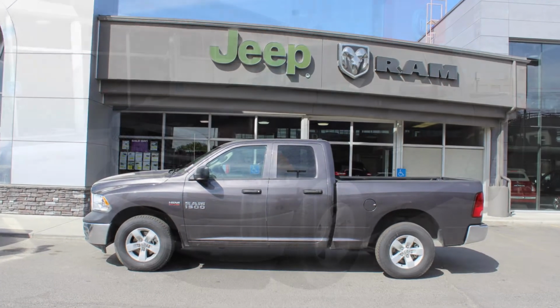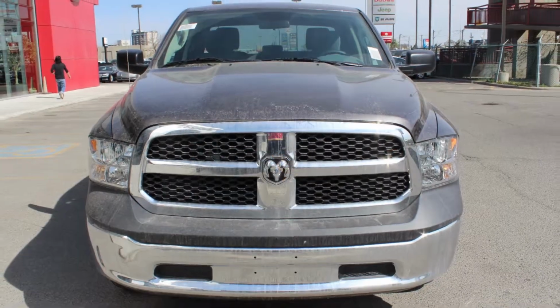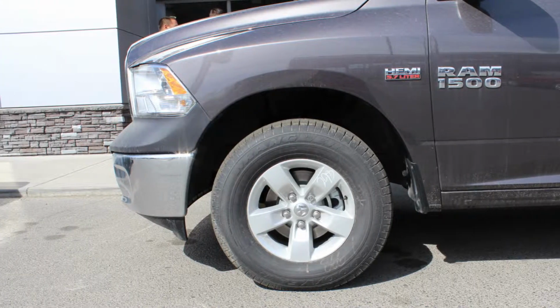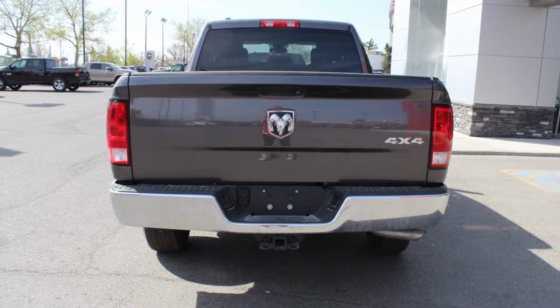This 2015 Ram 1500 SXT quad cab comes equipped with a 5.7-liter engine and automatic transmission, halogen headlamps, power-heated folding side mirrors, 17-inch aluminum wheels, a trailer hitch receiver, and a granite crystal exterior.